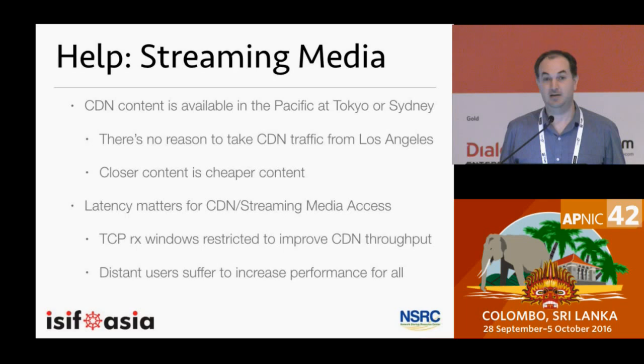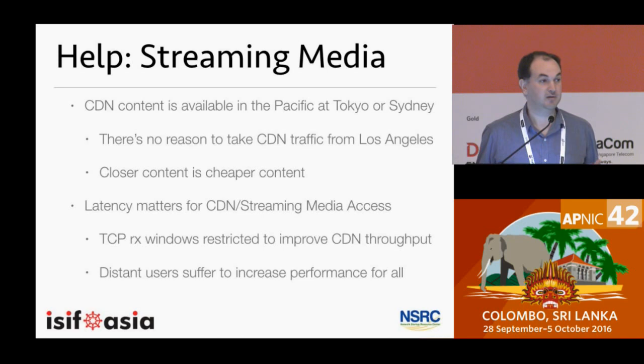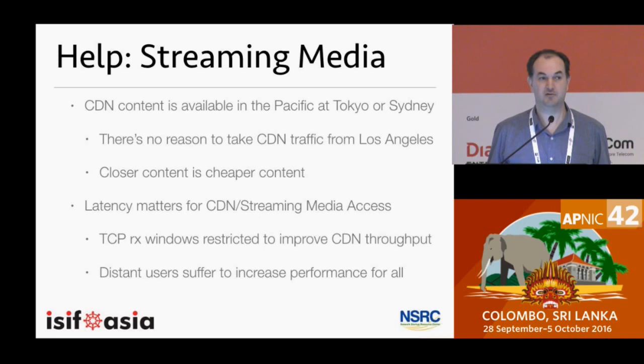We need to help carriers, governments, and universities understand CDN content. CDN content is available in the Pacific, in Sydney, in Tokyo. You do not need to buy a circuit to Los Angeles to get your Facebook, to get your Netflix, to get your Twitter, to get your major components of your traffic. Carriers in Guam have a very low cost, very low latency path to Tokyo. It's less than 30 milliseconds to Tokyo, where all of these organizations have capacity.